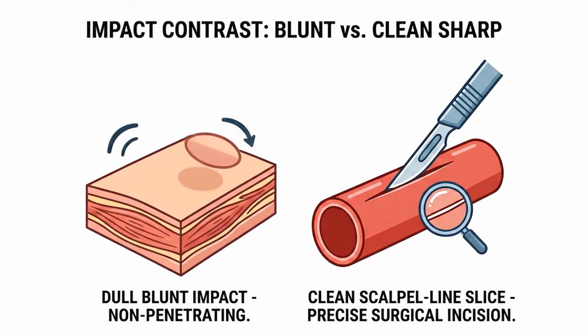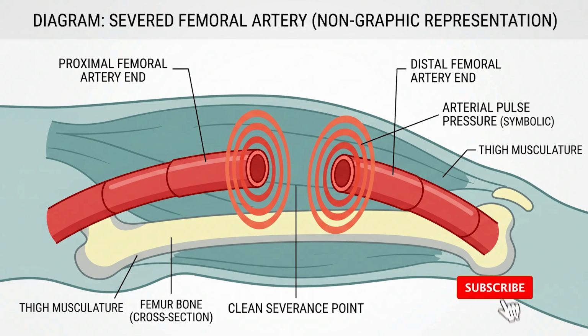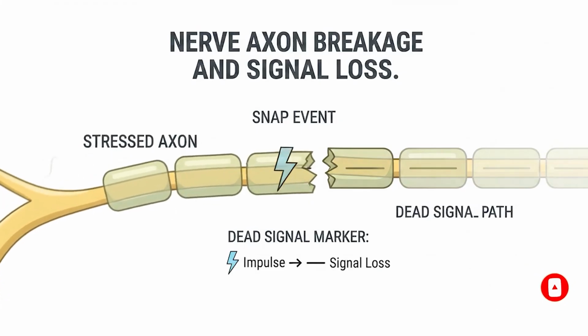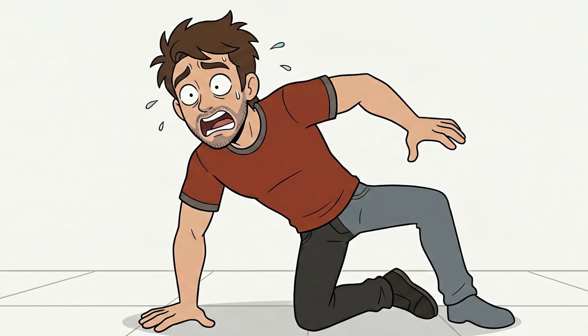The boar's tusk doesn't bruise. It's sharp enough to cut like a scalpel. So instead of pinching the artery shut, it slices it clean open. Both ends wide open. And it doesn't stop at the artery. The same rip can take the nerve with it. Sever the big nerves and the leg can go dead instantly.